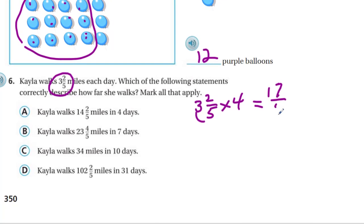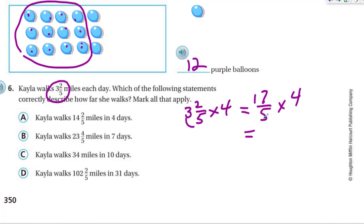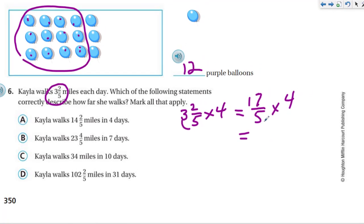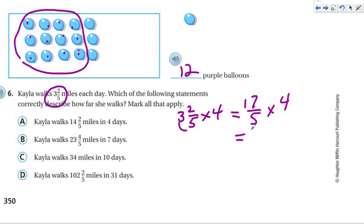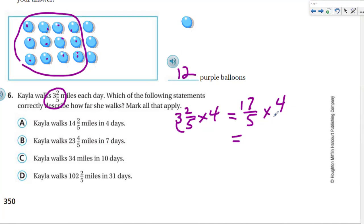Nothing tricky. Okay, over 5, and I put times 4. You guys know, I like to cancel, if I can, to divide out a common factor, but there are none. 5 and 4 do not have a common factor, so I'm going to multiply across. 17 times 4, what is that, 68 over 5.